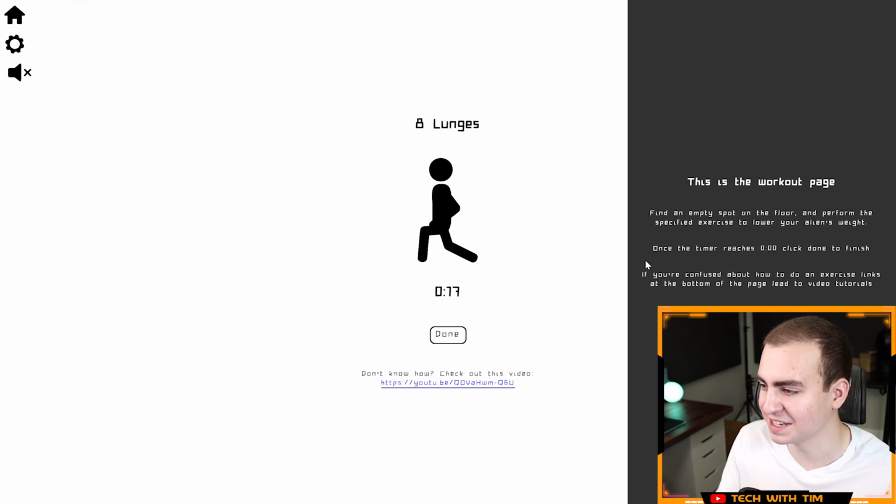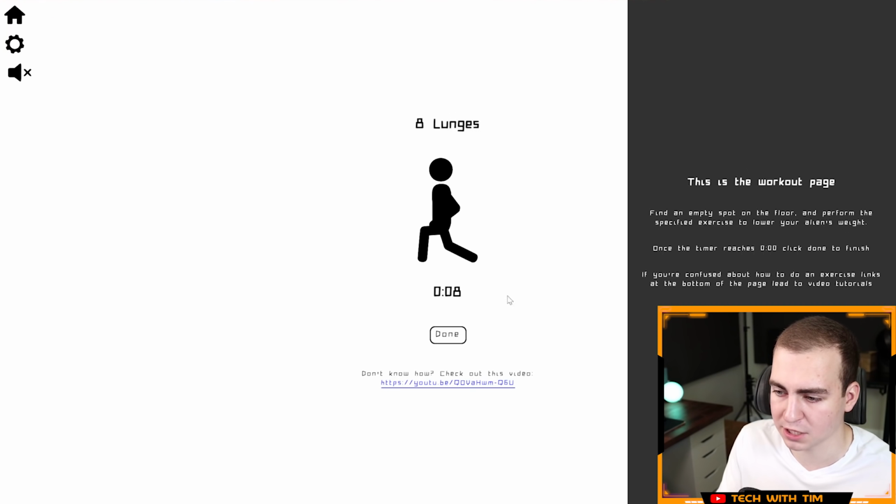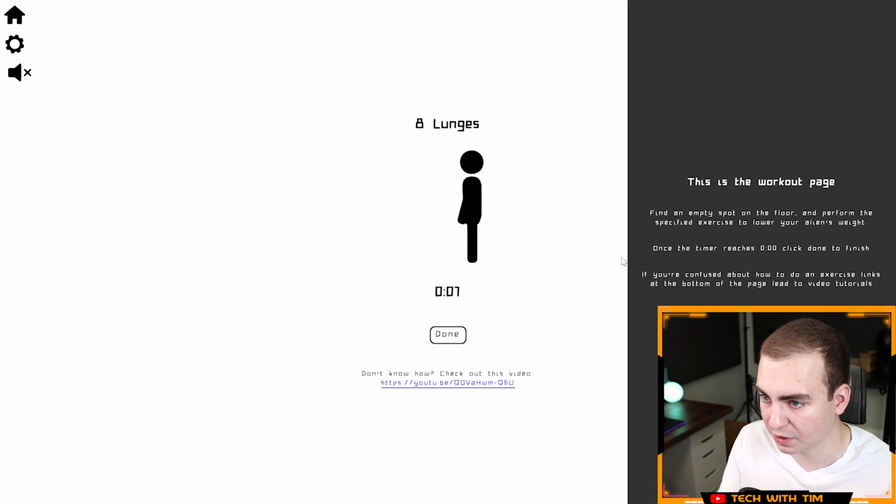Okay. This is really cool. This is a neat game, even the way that it's transitioning between all of the pages. So I'll play through this for a few minutes and see if we can get some progress. But I imagine you can probably play this for a fairly long period of time. Do I need to click done or should I wait for the lunges to be finished?